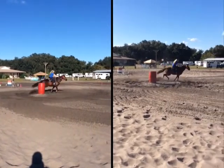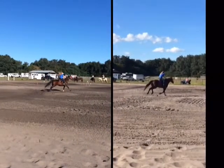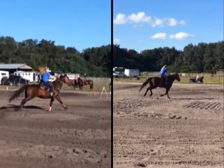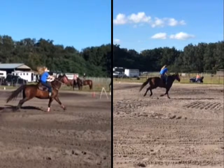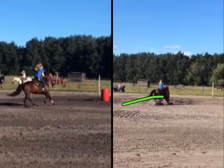As we're going to second barrel, I'm going to go ahead and zoom in and look at how you're riding. I like that with your two hands, you're getting up and hustling her, and then right about two strides from the barrel, you go ahead and aim more at the barrel, and then she ended up right where she needs to be, which is 3 feet to the side of the barrel instead of out here where she was.